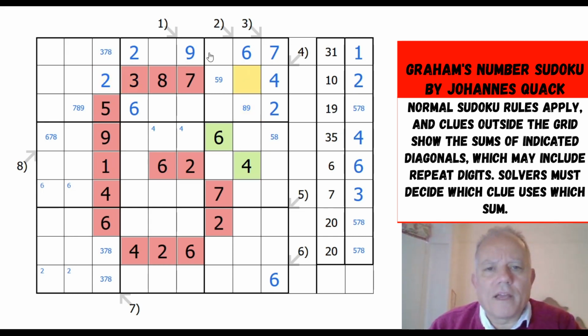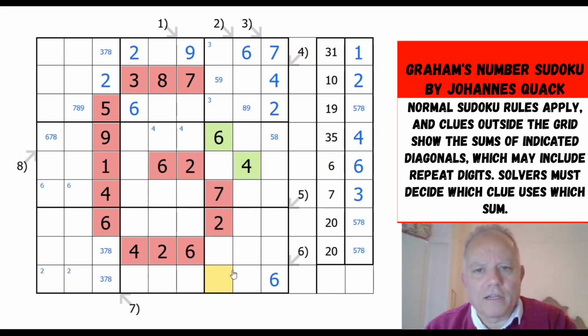3 now can't be there. So 3 is in column 7 in that box. Oh, 4 is placeable now. Okay, yeah, I can do that. That is some regular Sudoku that work gave us. Oh, but then it runs out. I was hoping to place 4 there and can't.